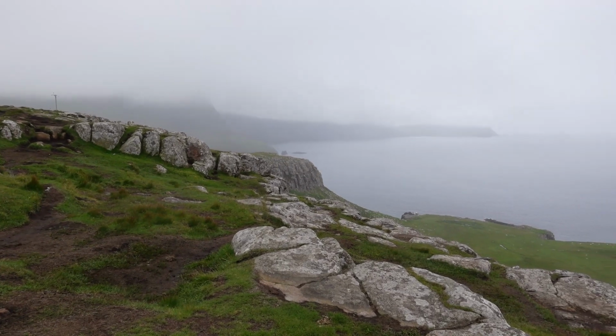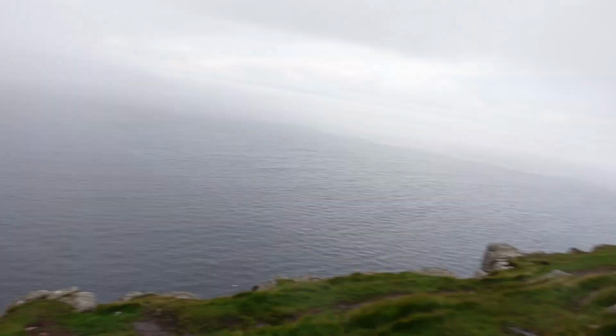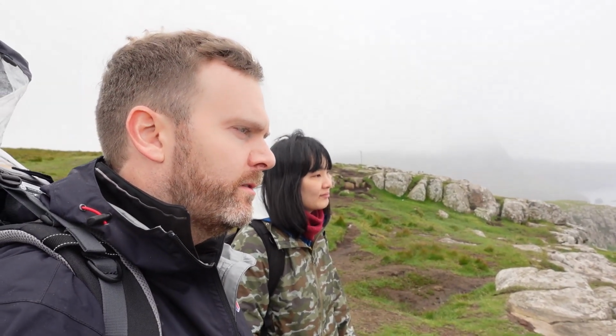So there's more cliffs away in the distance there, but there's kind of rolling fog and rain and mist. It's the Scottish summer. It's a lighthouse, a museum. Yeah, I think you can visit the lighthouse. Doesn't look busy there. It's probably not open yet because of the coronavirus.